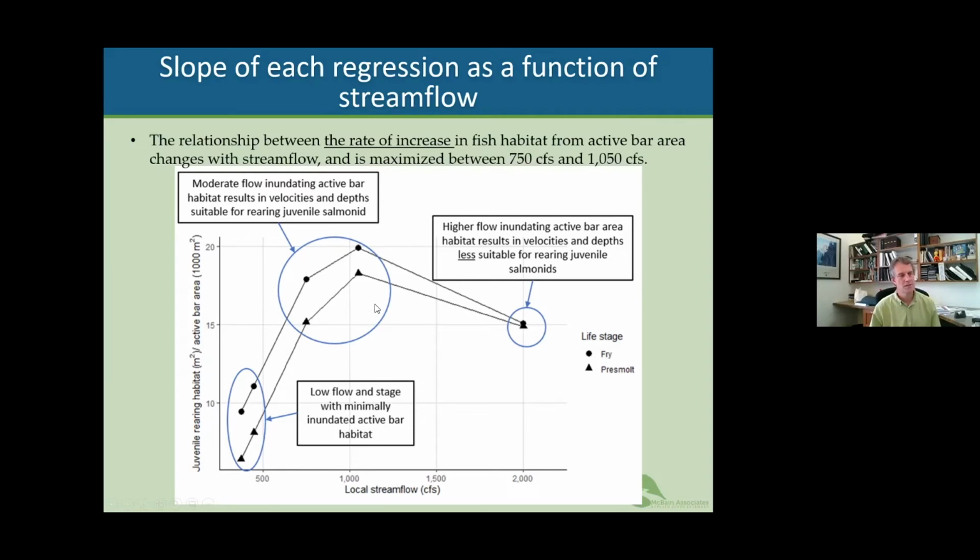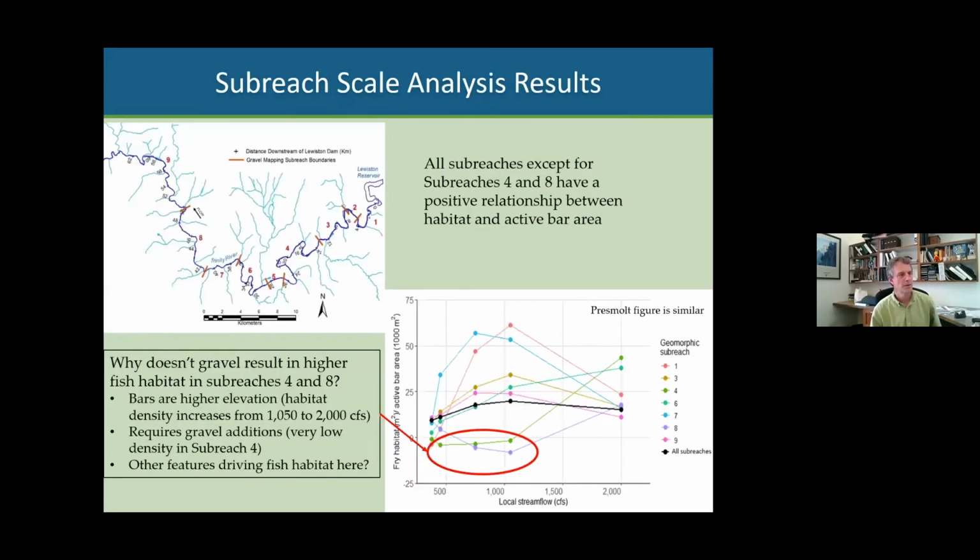So it's kind of a nice sweet spot for addressing that dip in the curve issue that we've been trying to address over time. That's where we get our most benefit.